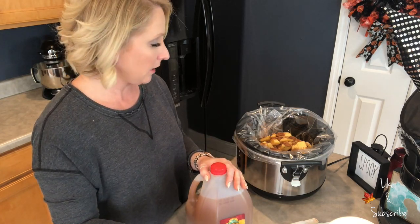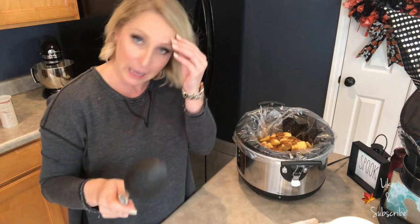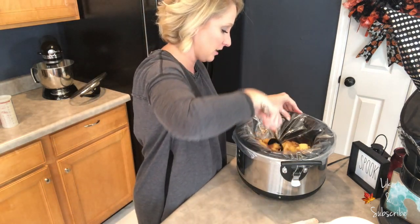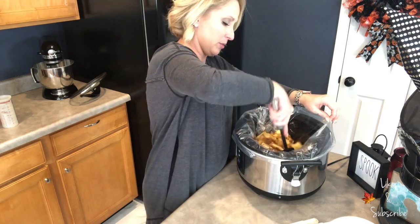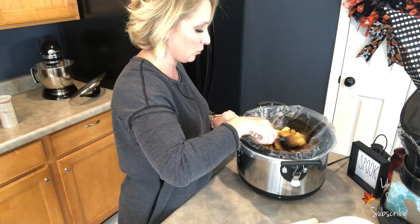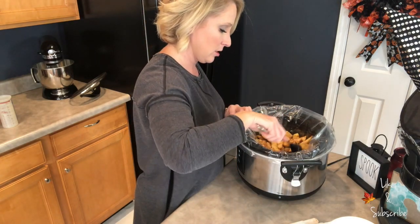But yeah, okay. I'm going to stir this up real quick. Let me get a spoon. So we're going to stir this up, and then I am going to let it sit and cook for 4 to 6 hours. I'm guessing this is only going to take 4 hours because it's not very many apples. I didn't do 2 bags like I normally do.